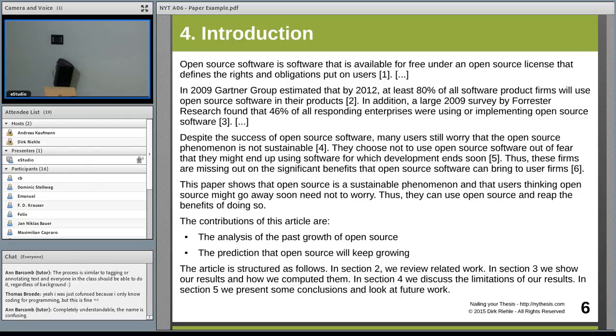At least in computer science and information systems, you are well advised to be very explicit as to what you are delivering as the so-called contribution, as the advancement of the state of the art. You really find in almost all articles now this wording: the contributions of this article are, and then a bullet list. So this speaks to the pattern recognition of reviewers. What is it that's new here?